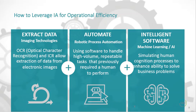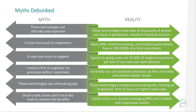And the last thing I want to talk about in this section of the presentation is just debunking a few myths. So over the past few months, as I've been out talking to a lot of credit unions about this and gathering both what their concerns are or what has held them up from implementing this technology already, we have a few different items that I've heard consistently, and I just want to give my perspective on those items which I perceive to be myths.